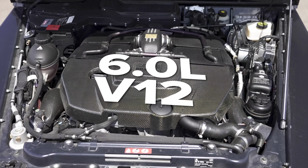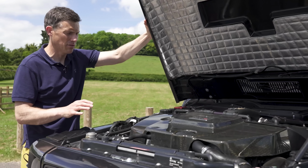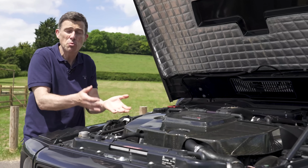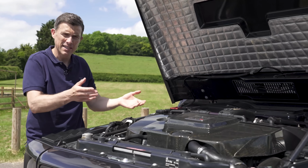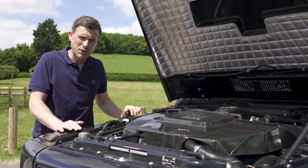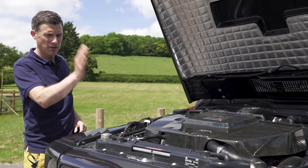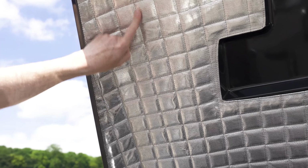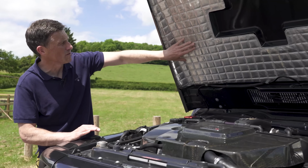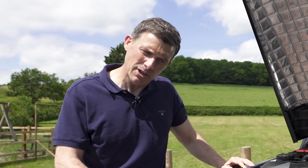Behold, this thing. 6-litre, twin-turbo V12, puts out 800 horsepower, hence the name, and 1100 newton meters of torque, though it's actually been reined in. The engine could produce 1400 newton meters, but then it would destroy the gearbox, which is a 7-speed auto with a torque converter. Drives all 4 wheels, permanent 4-wheel drive system, and you've got a diff on the front and the rear axle and one in the middle as well. I'm liking the carbon fibre, and this reflective material that I think they use on NASA spacecraft as well. Stops the bonnet melting.